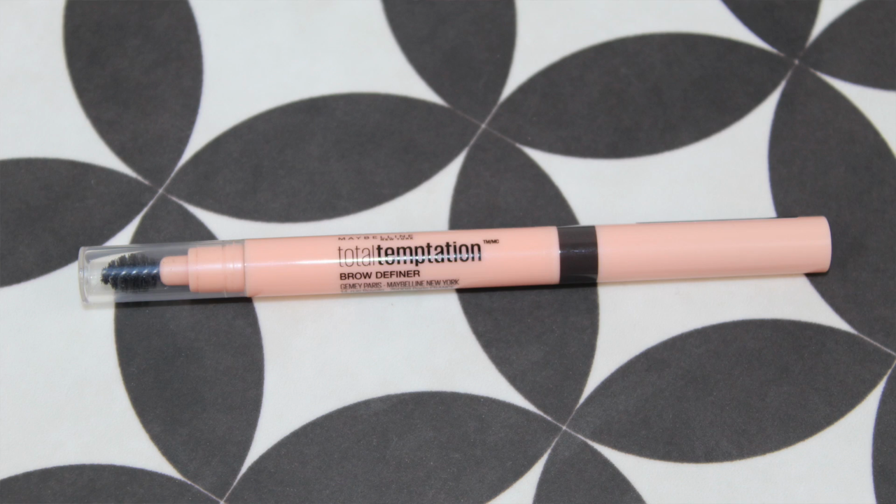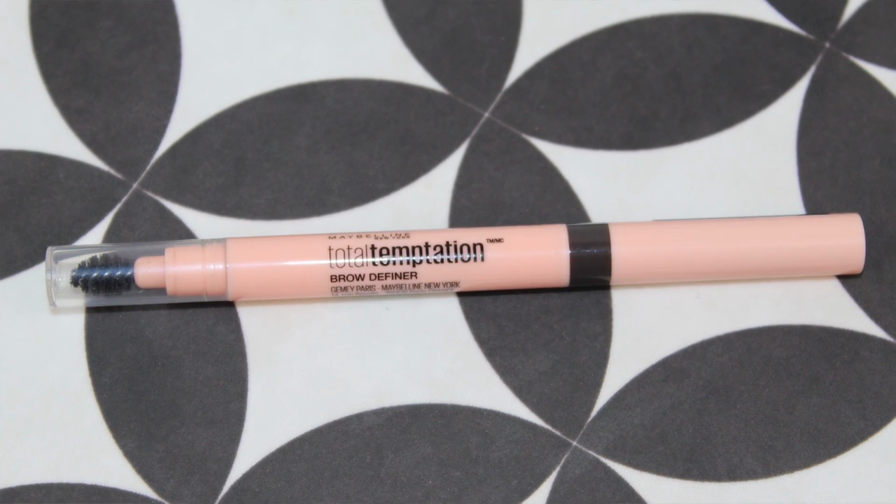This retails for $7.99 and comes in 3 shades. So there is blonde, medium brown and deep brown. I have the deep brown shade and I actually very kindly got sent these by Maybelline, both the mascara and the brow definer. But if I was to buy this again, I would probably go for the medium brown, but we'll see how this is and see how dark it is.